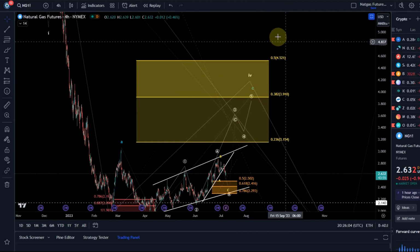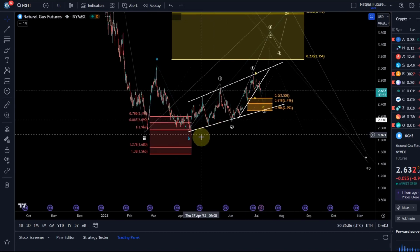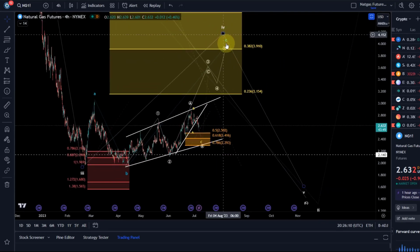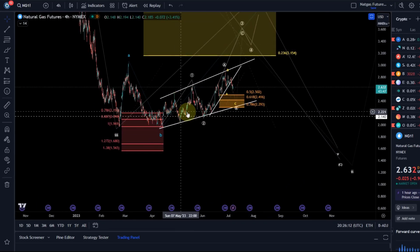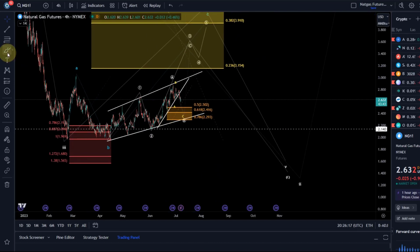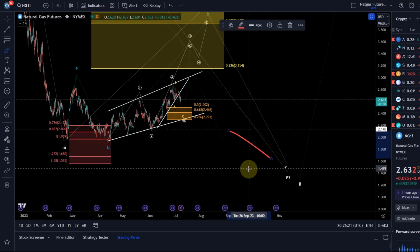Above that level, we would have to consider that an overall bear market low is already in. Until then, I expect we are in the wave 4 and we'll see one more low. Below 214, that's a very important point. That's our make-or-break point. That basically tells us if we go below that level, we have to expect that downside straight away.